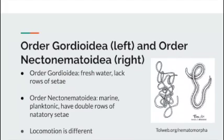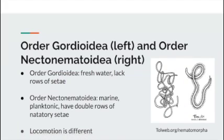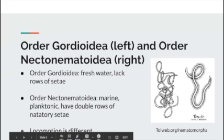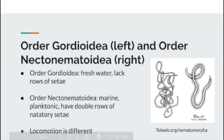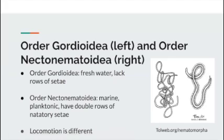Okay, so we have two orders in the phylum Nematomorpha. Here on the left is the order Gordioidea, and on the right is the order Nectonematoidea. The order Gordioidea is mainly found in freshwater, and the larvae can parasitize aquatic and terrestrial insects. Also shown in this illustration, they lack rows of setae. The order Nectonematoidea are mainly marine planktonic worms, and the larval phase parasitizes crustaceans.